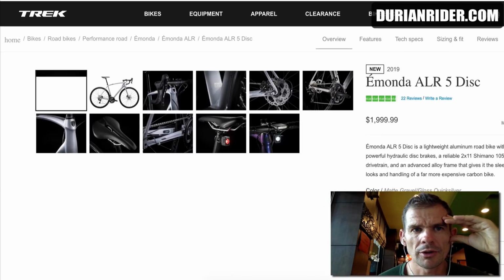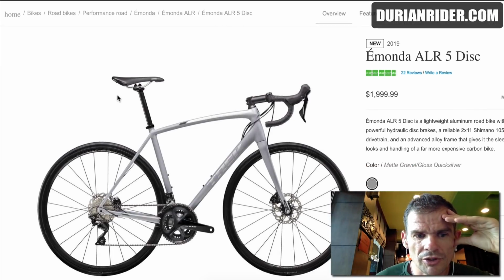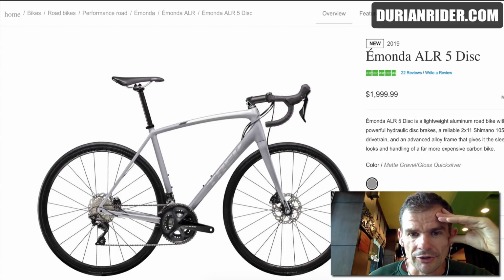Let's get it going. So we're going to do the Trek Emonda ALR. It is an alloy frame bike from Trek, which I do rate. It's probably actually coming out of the Giant factory. Trek make these bikes with Giant. Alright, so we've got a hydro disc, which is fantastic.